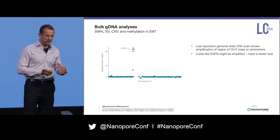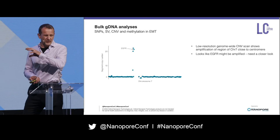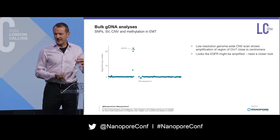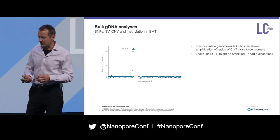Epidermal growth factor receptor is a gene that is duplicated or amplified in lots of cancers, so it's no real surprise to find it there. But at this level of resolution, we can't be absolutely certain that it is amplified. It could just be regions that are on either side of it. So we have to zoom in to get a better look.